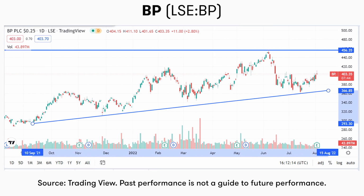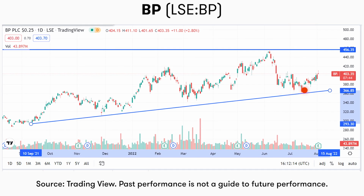In terms of key levels, the recent low around 360 is the next major support level to watch, while 420 looks like the next resistance to break on the upside.